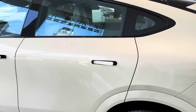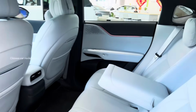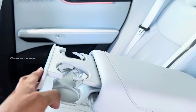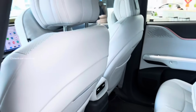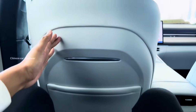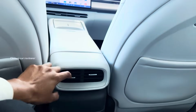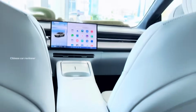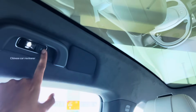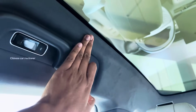So let's check out the second row. So here in the second row, you see we got two cup holders, so you can hide them this way. So all soft nappa leather, and this version is only 24,500 US dollars, so it doesn't have rear electric seat. See, I get enough leg space, enough head space. I'm more than 186, but still, see, my leg space and head space is more than enough. We got two air vents at the middle and two USB ports.